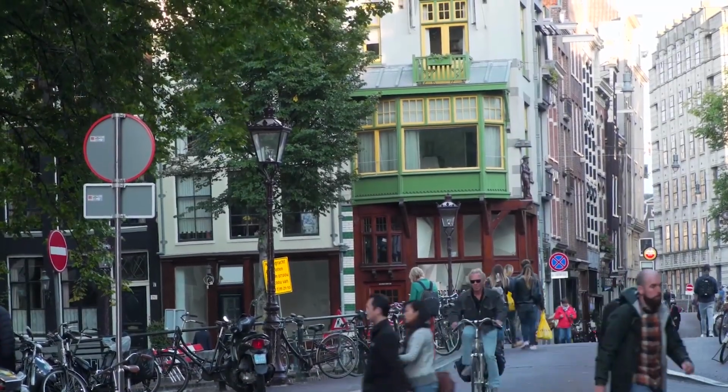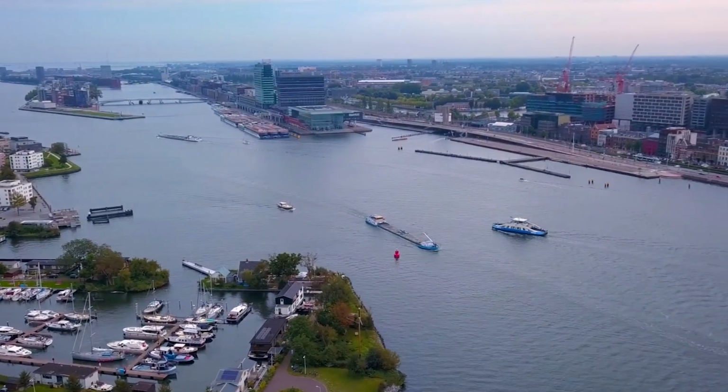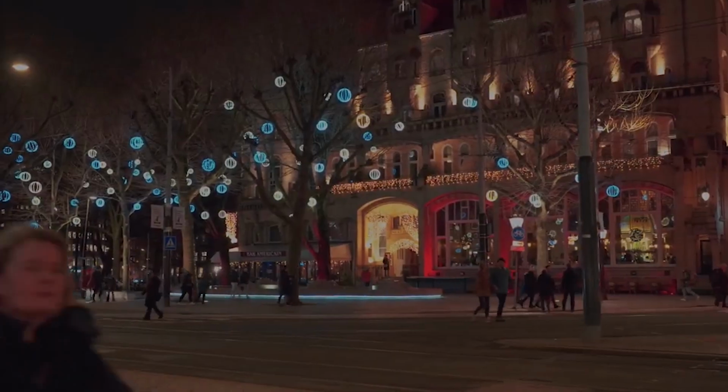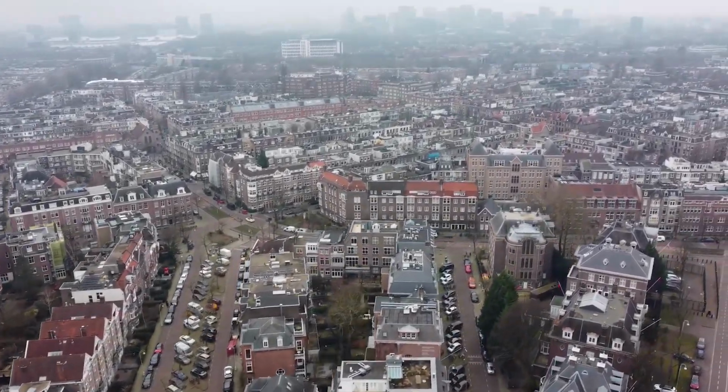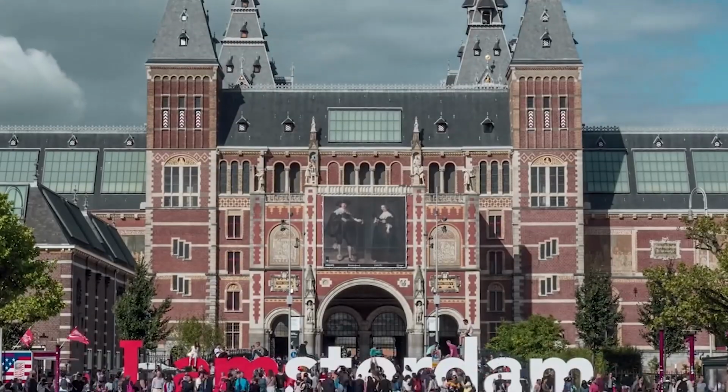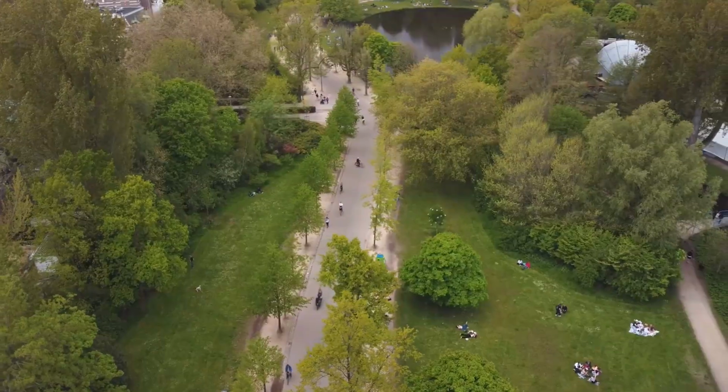Welcome to Amsterdam, one of Europe's most exciting cities where history, culture, and natural beauty collide in one. This stunning city is known for its charming canals, centuries-old houses, and world-class museums, making Amsterdam a perfect blend of the old and the new.